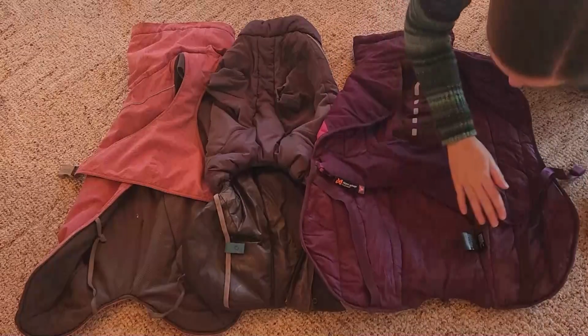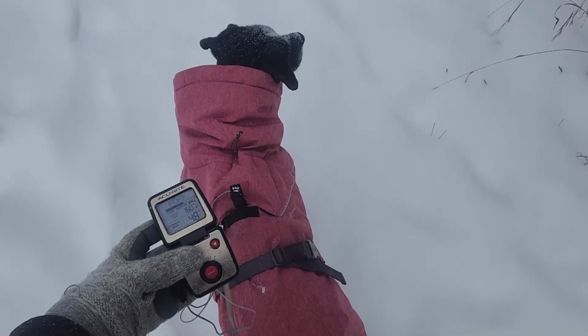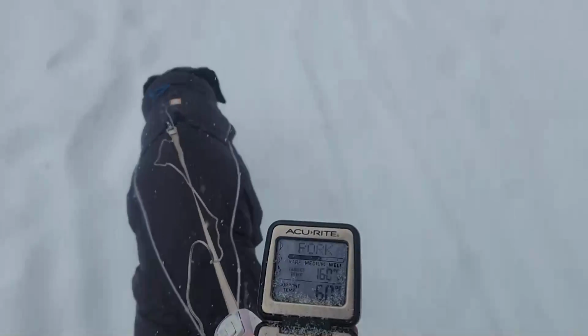In order to test how warm each of these jackets were, I bought a couple of temperature sensors. So this is a little SensorBot sensor, and it records the temperature and then puts it on an app so I can see how the temperature fluctuates. If you have watched my comparison of the Hurtta jacket to the Ruffwear Furness, then you know that before I was using a meat thermometer and trying to stick it underneath and see how things are going. And that was really hard when it was bitter cold out.